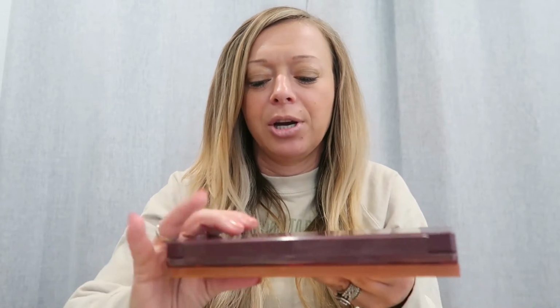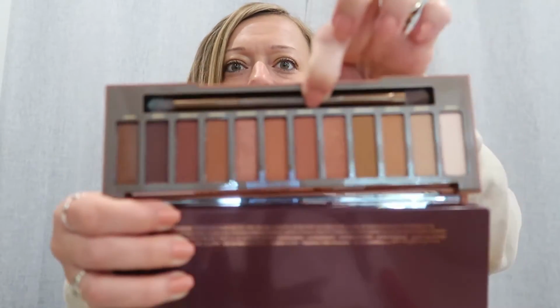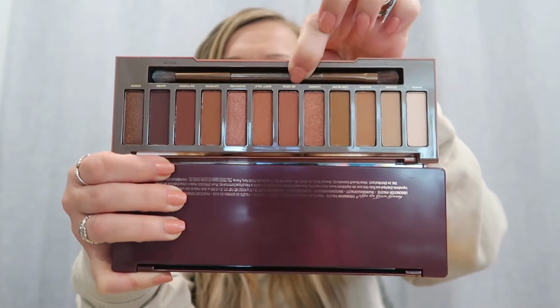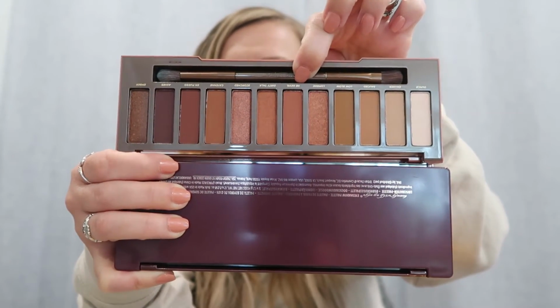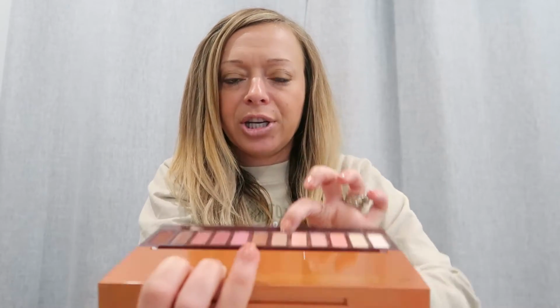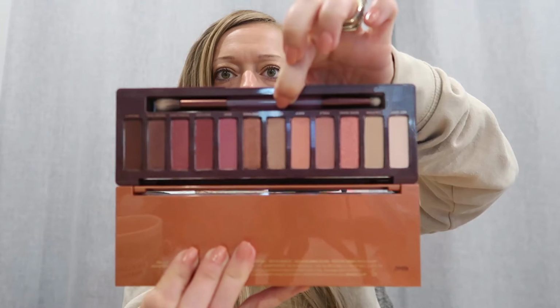And let's see if I can get these colors for you. I don't want to get the glare of the mirror. So here are the ones in the Heat palette. I just love it, because the majority of them are browns. They're used, but they're barely used. And then I love their Cherry palette, because it has a little bit more of the reddish brown tones in there.